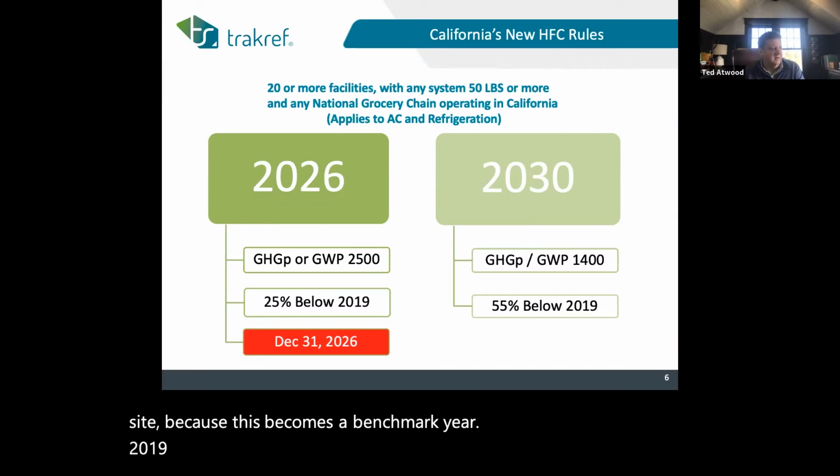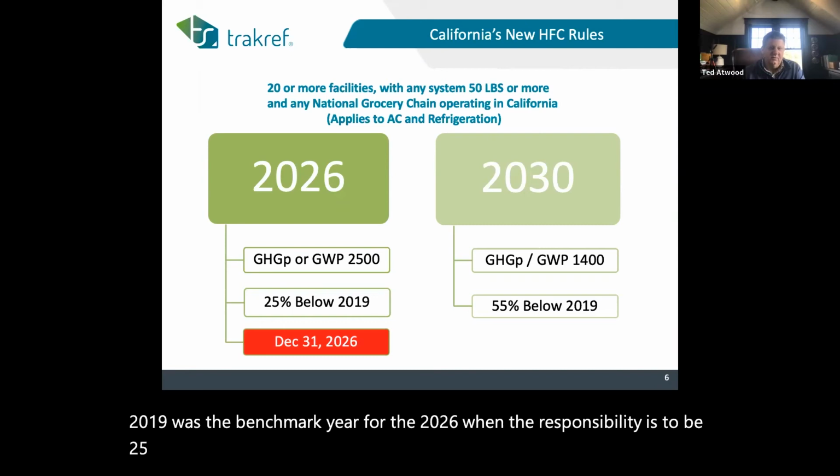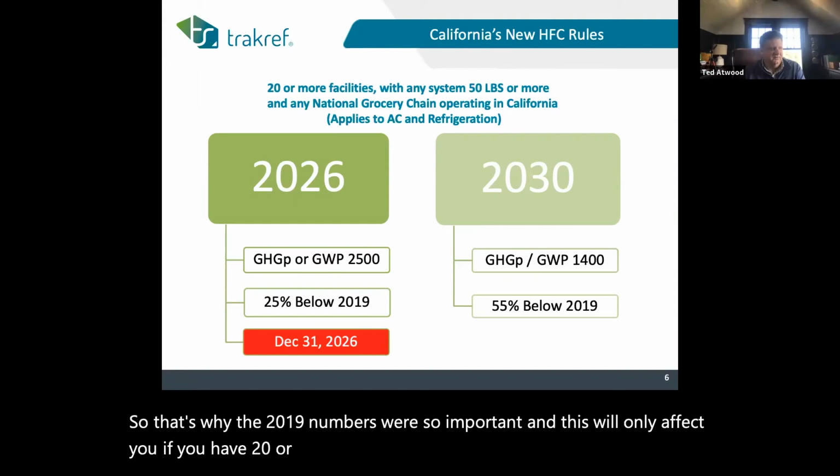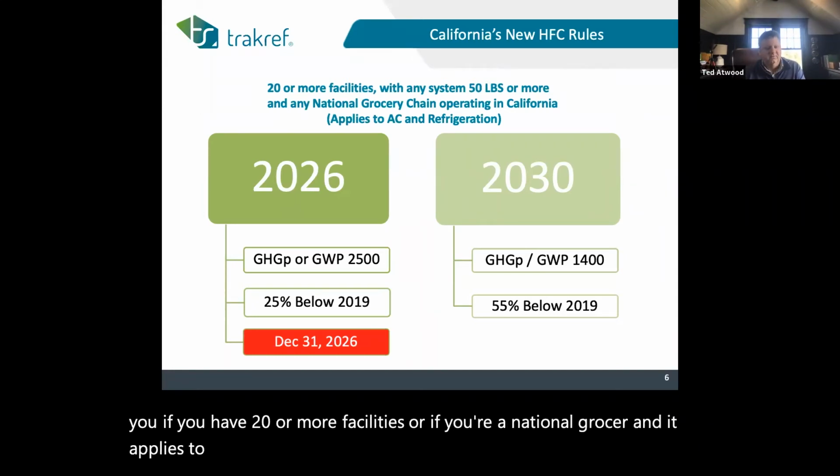2019 was the benchmark year for 2026, when the responsibility is to be 25% below the 2019 numbers. So that's why the 2019 numbers were so important. And this will only affect you if you have 20 or more facilities, or if you're a national grocer. And it applies to, of course, 50-pound or more systems.